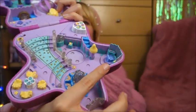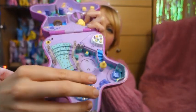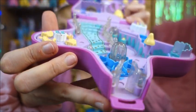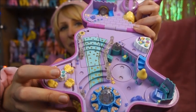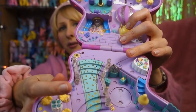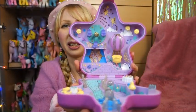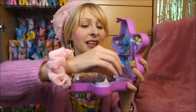Then here's a vanity, I think. Beautiful see-through doors that can open up. This one looks like a table where they can sit and have a meal. Also here, there are stairs everywhere. Here's actually a battery compartment, and it would light up when you open it, which I don't know if I can get it to do because I tried everything. Let's get to the pulleys that are in here.